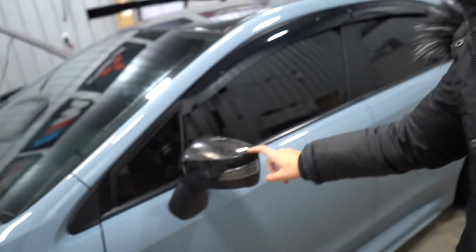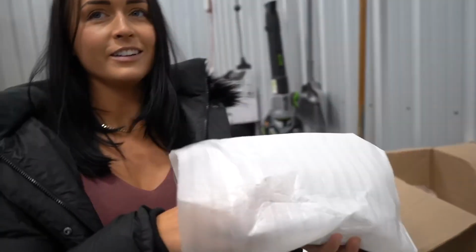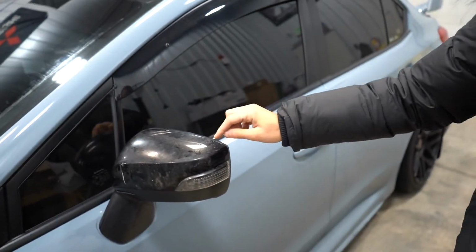So I told you guys everything we needed for Gary. Devin just opened up everything and he realized that he ordered the wrong color mirror cap. I gotta show you guys the color he ordered. So he got the bottom part correct. Now we just gotta pop this off and get a black one. Or we were kind of thinking about doing carbon fiber. Carbon fiber would be fire. I feel like that's a no-brainer. Carbon. And then we are replacing the clips, so that will fit.